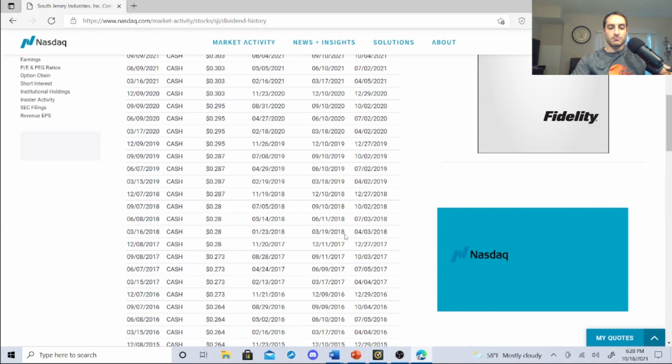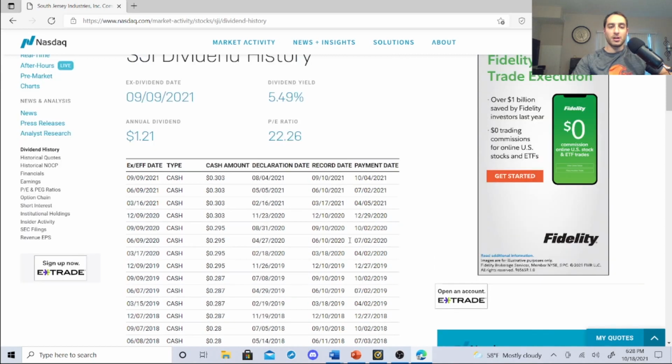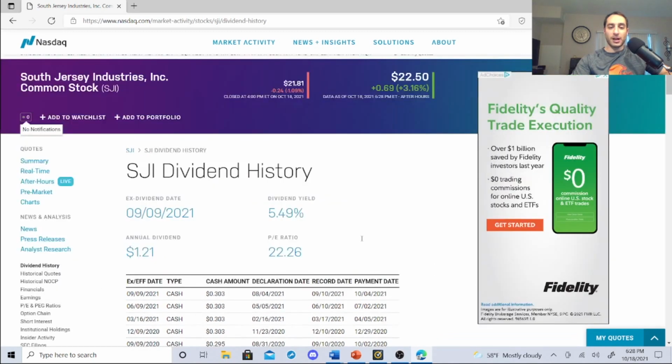So right here, 2016, 27 cents, 2017, 28 cents, 2019, 28 cents, 2020, 29 cents, 2021, 30 cents. So it has a 5.49% dividend yield, a PE ratio of 22.26, and it has increased its dividends. It is less than $30. So a 5.49% dividend yield, $22.50.